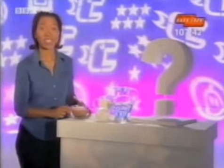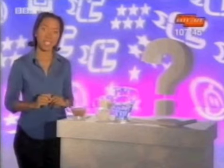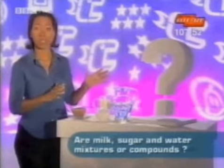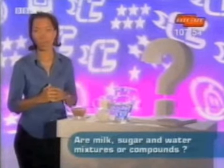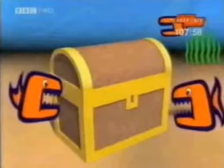My cup of tea is obviously a mixture. It has several ingredients. But how about the ingredients themselves? Here's a question for you. Are each of these, milk, sugar and water in my tea, mixtures or compounds? Why not stop the tape and have a think?